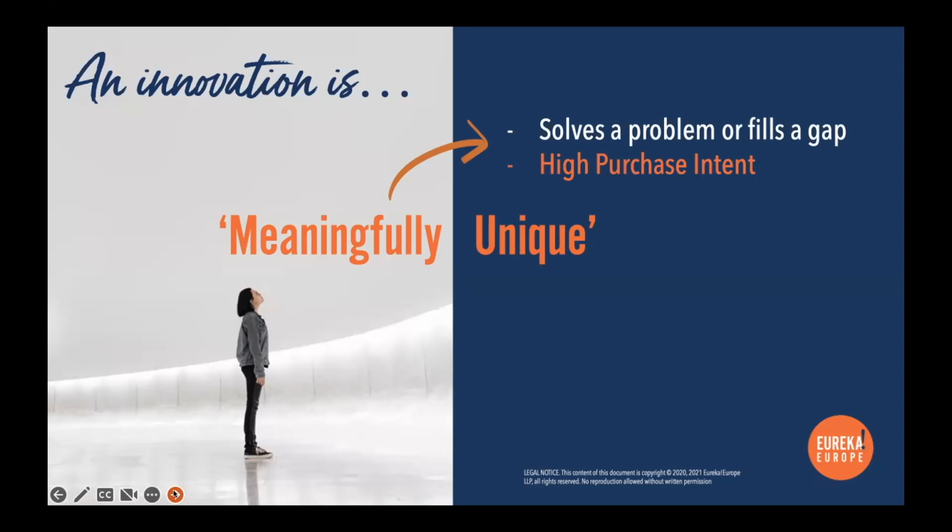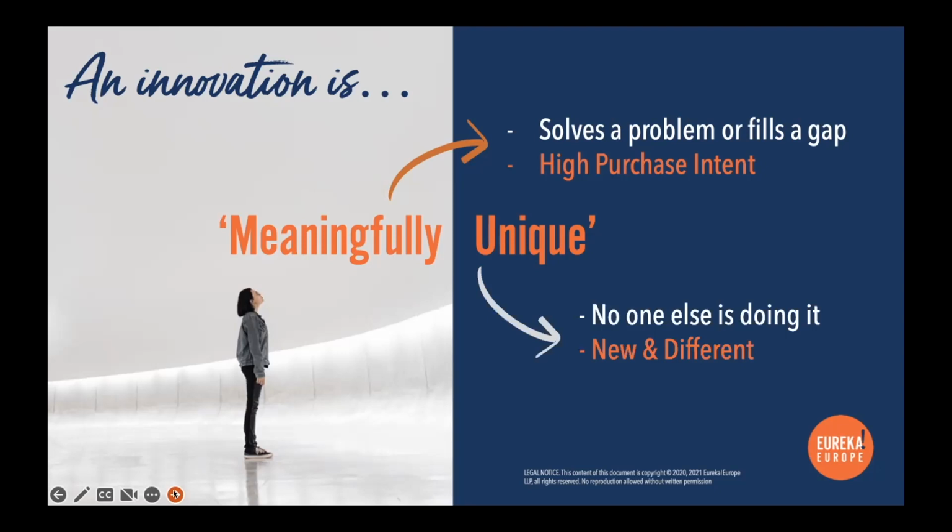If it's something you can buy, people are more likely to buy it, more likely to pay more for it, if it's meaningful. And this definition applies whether you're inventing a new product, a new service, a new business model, or working on your internal processes and systems. Meaningfully unique. If you all align behind this and think, yeah, that's my destination, you'll start to be more successful. No one else is doing it, of course. We all know what unique means. And I'm inviting you to think of a scale here of meaningful uniqueness as well, as you'll see.